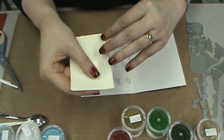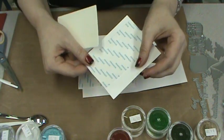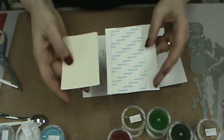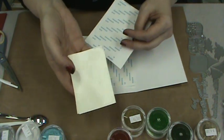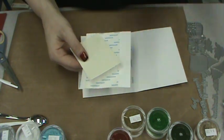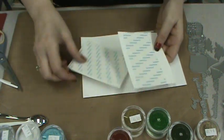You peel back the top and expose the sticky sheet just like we do with the Scrapbooking tape. Both work just fine. Both do the same job. This is a little bit more affordable, but you get substantially less. The Scrapbooking tape is fabulous. You get a lot more, and it's a lot more versatile. Okay, so that tells you a little bit about the tape.